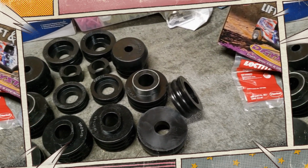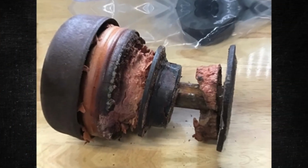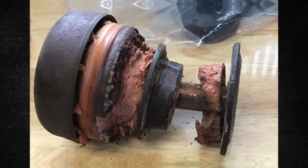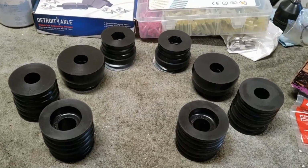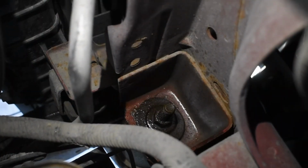Your vehicle may have up to 8 body mounts, all of which should be inspected when the clunking noise starts. If any mount is damaged, it must be replaced immediately to ensure that your vehicle remains safe and secure on the road. These mounts are not present in unibody vehicles. The sound could instead be coming from the subframe that houses the rear suspension and engine.